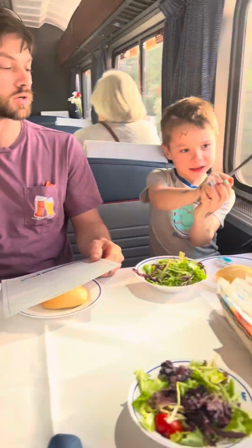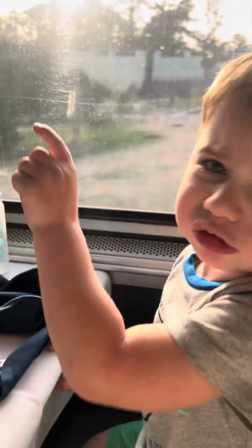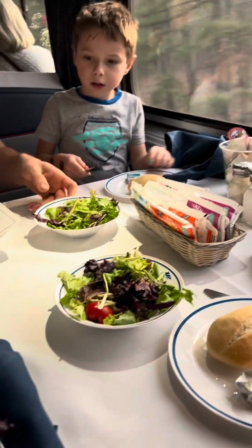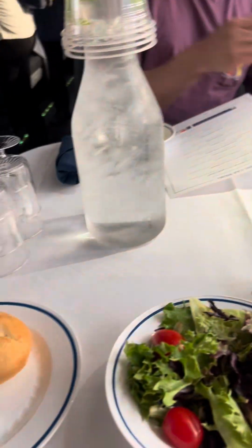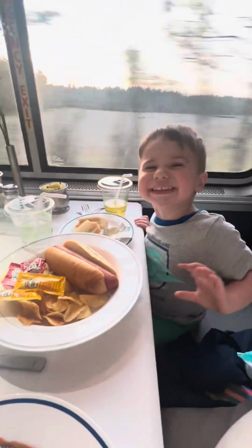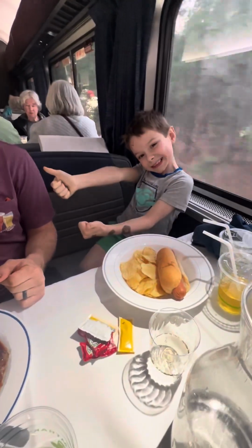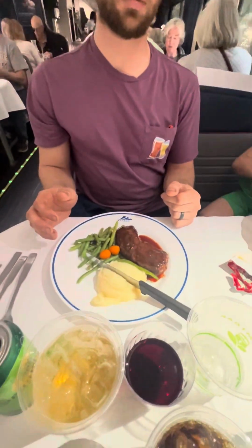So with us being in a sleeper car, we get to dine, which was really cool. So we get a sit-down dinner. I just showed the menu. It was 3-course. Everybody had salad and bread whenever you came to the table. Got to pick an entree. They had some kids' options, a hot dog and mac and cheese. And we were able to pick from salmon, steak, pasta, and a chicken option.